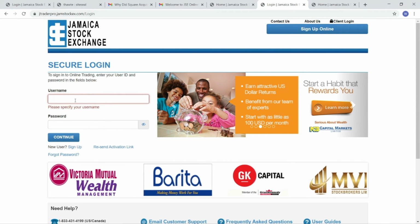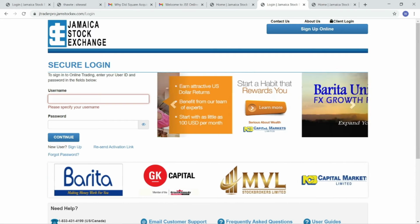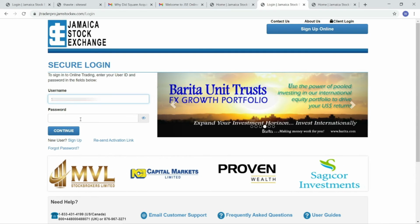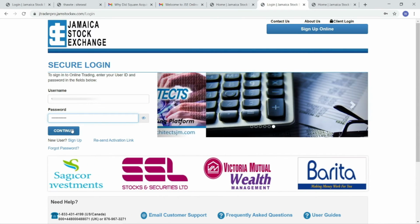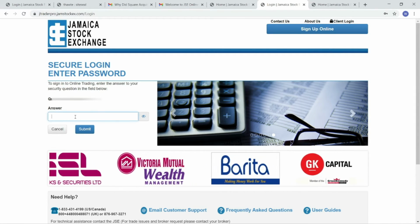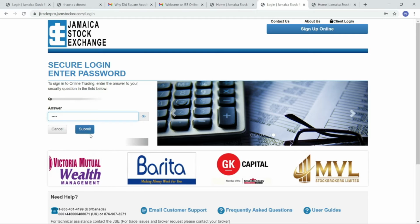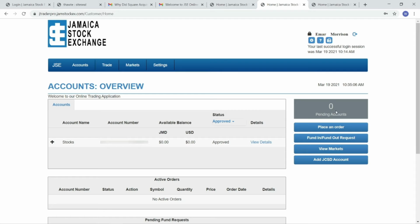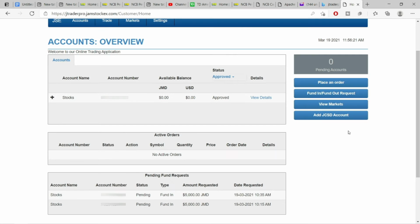Once you have activated your account, you should be able to log in with your credentials. Initially your account will be in a pending state. Once it's approved, you will see approved here. Note, currently there is no money in my account, so now I'm going to do a funding request.